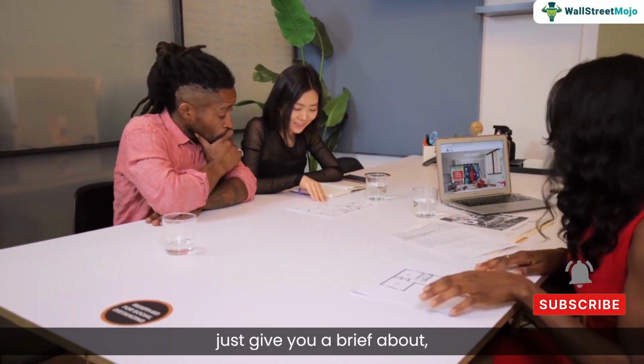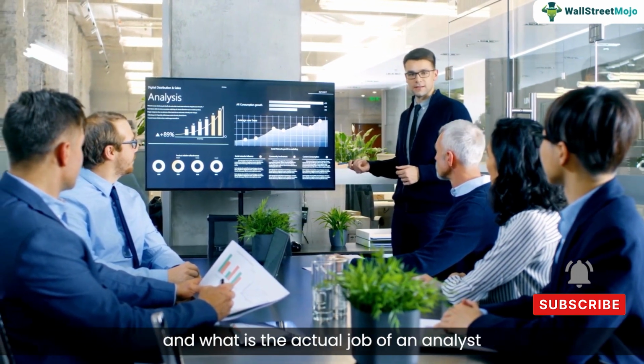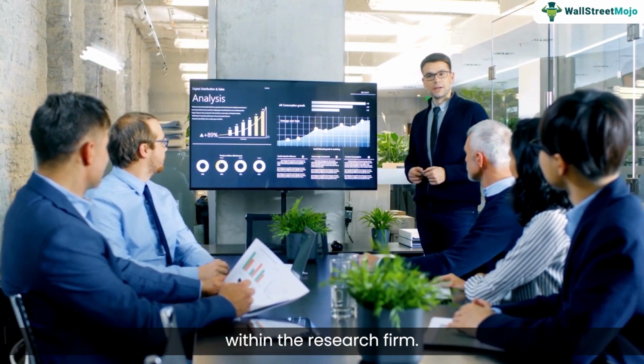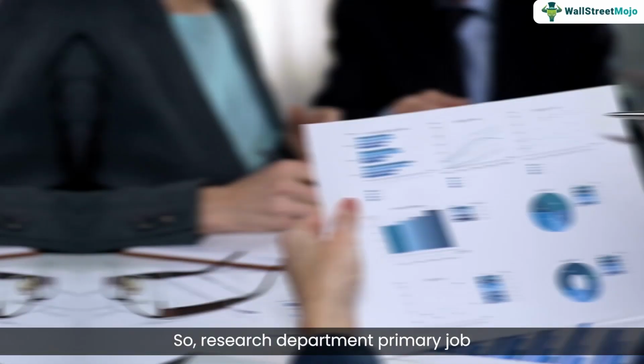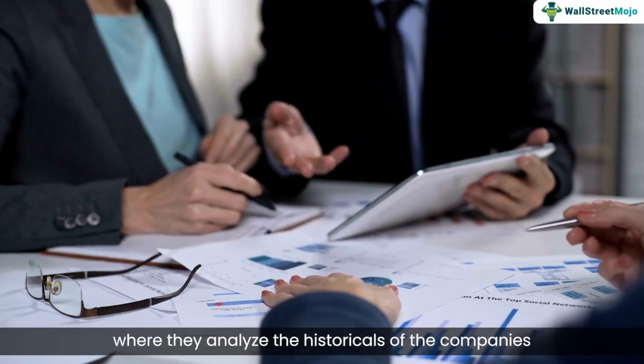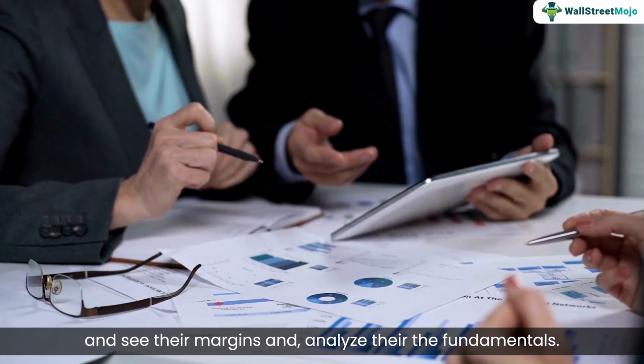Let me give you a brief about how a financial model looks like and what is the actual job of an equity research analyst within a research firm. The research department's primary job is to prepare financial models where they analyze the historicals of the company, see the margins, and analyze the fundamentals.